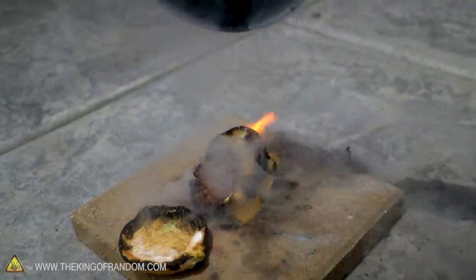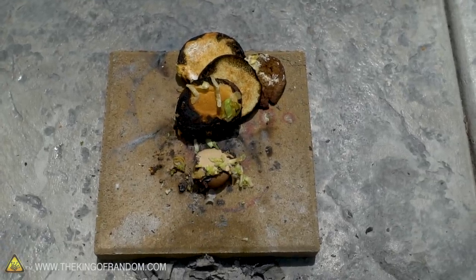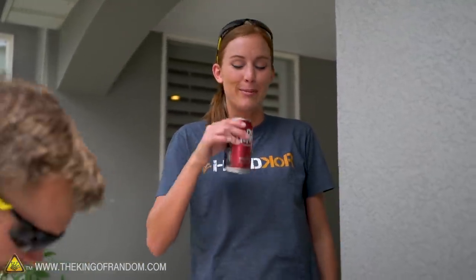How not to cook your burgers at a barbecue. I feel like the back of it actually burned more than the front. You see that? It burned pretty good. Nate's actually filming the video today. I'm just eating everything he's not burning.